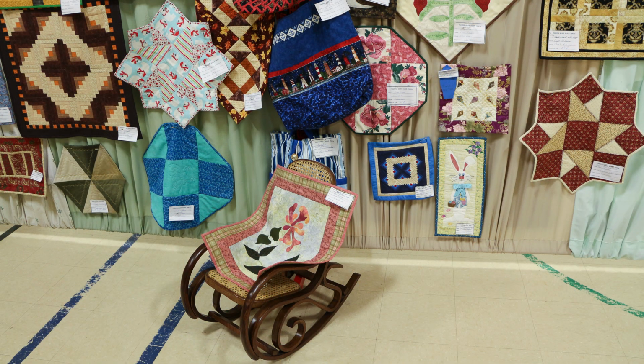You have likely noticed a few bags in the mix in this display. They are very popular.